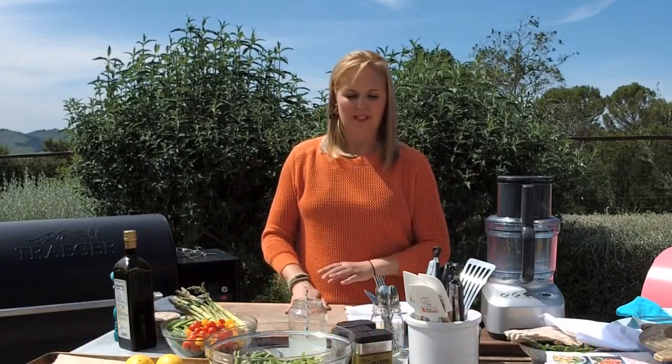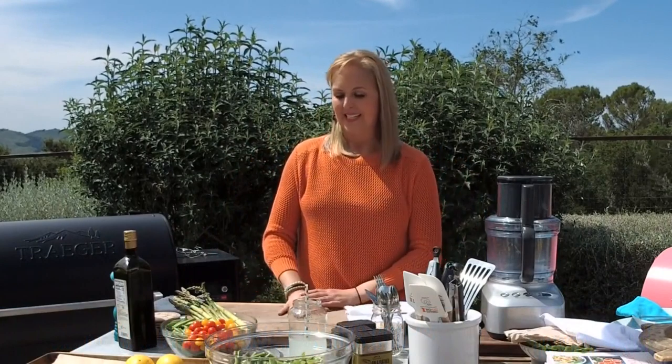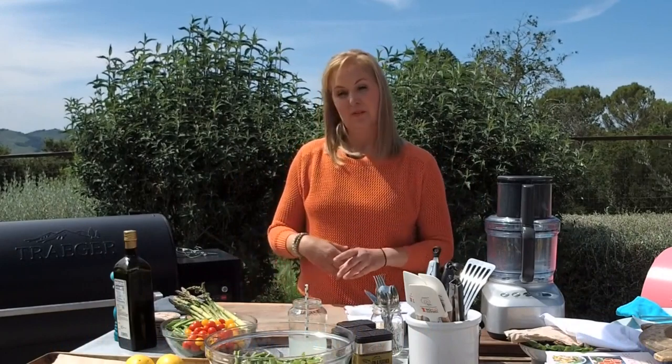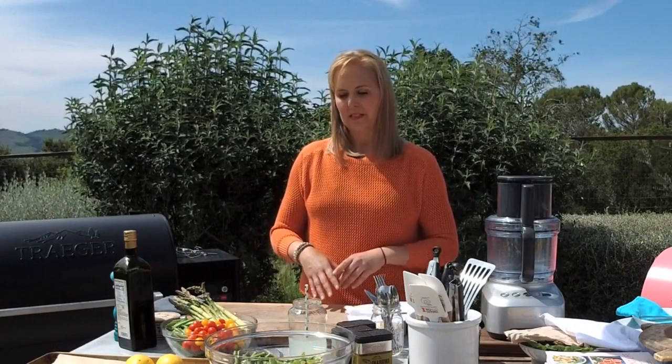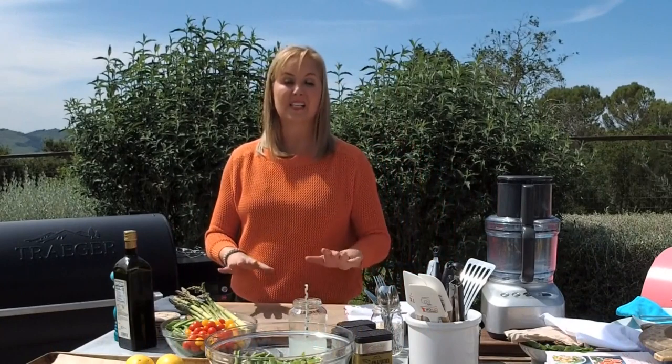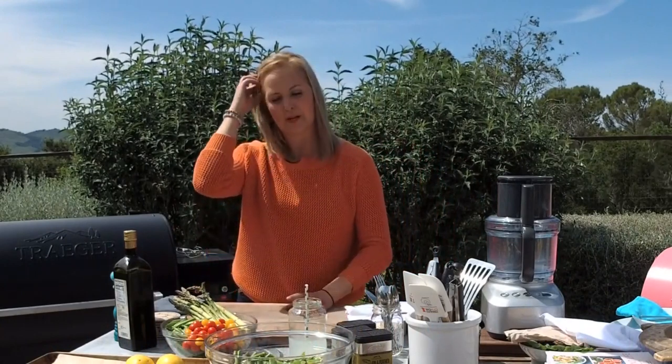And today I'm doing something that's totally me. It is a pan-roasted, sheet-pan dinner of salmon, spring vegetables, and fresh pesto. The thing I love about this entire meal is that it comes together on the grill in 10 minutes. The whole thing cooks in 10 minutes, and it's very easy to put together as well.